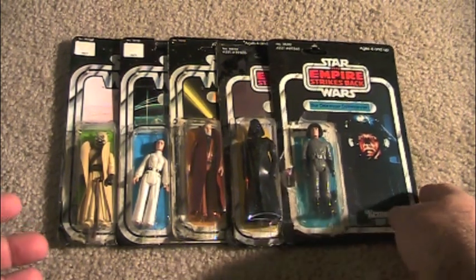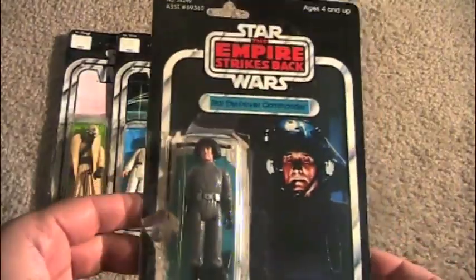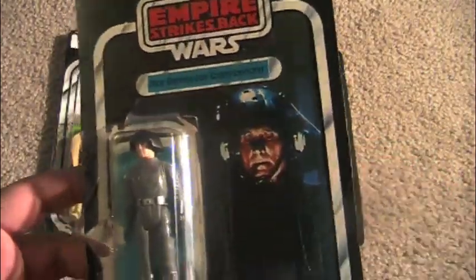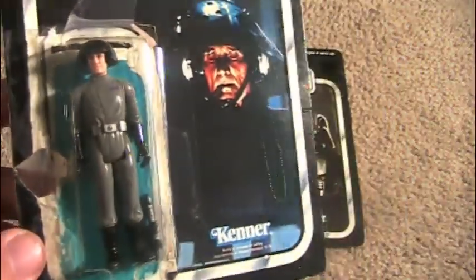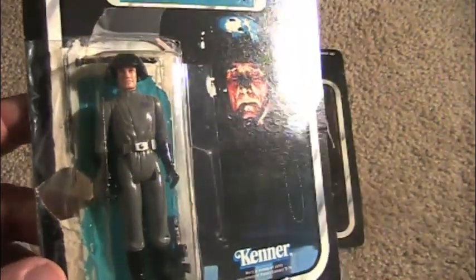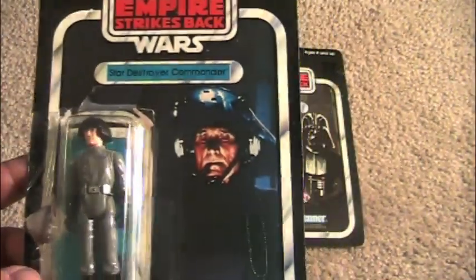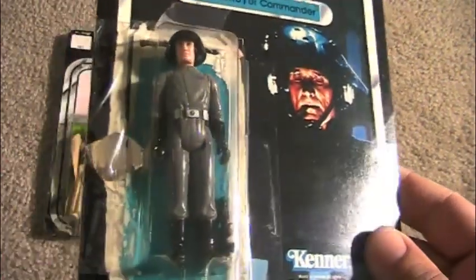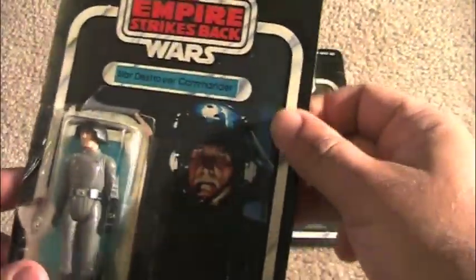We're going to start with the Empire Strikes Back here. This is the Star Destroyer Commander. And as you can see, it's been opened because it's been cut out here. But, you know, the card itself is in pretty decent shape. The figure comes with the gun, so it's complete, and the figure itself is in great shape. You can see it's been taped up again. But for $10, even for a loose figure in this condition, I thought it was a really good deal. And plus, you get the card back as well.